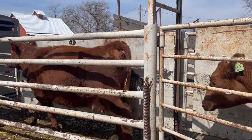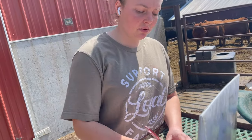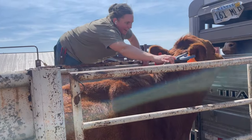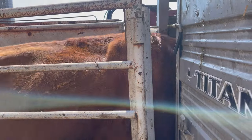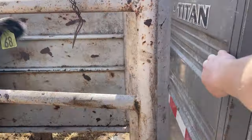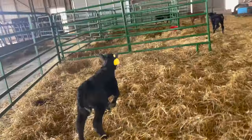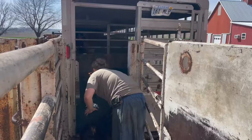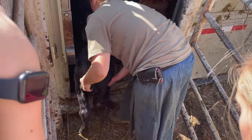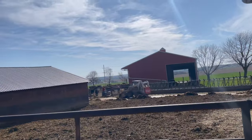Another day, another load of cows and calves going out. Once we take this load out, there will be 71 in our first pasture. This morning, Dad and Emmy are scraping lots over there.